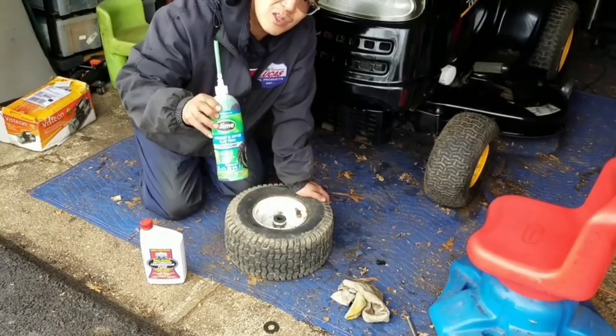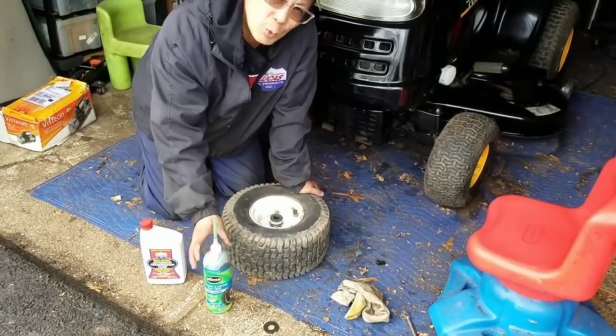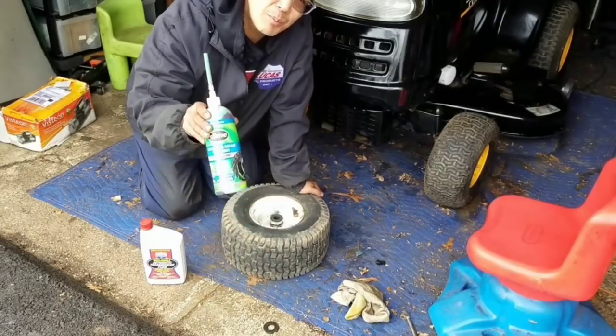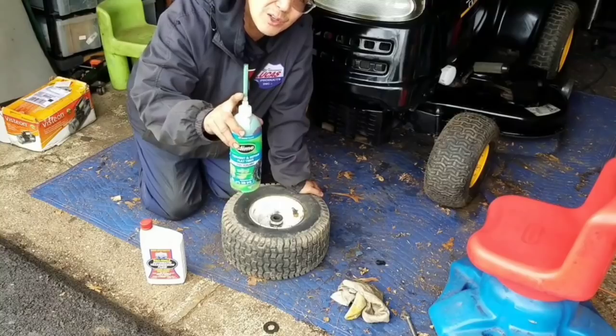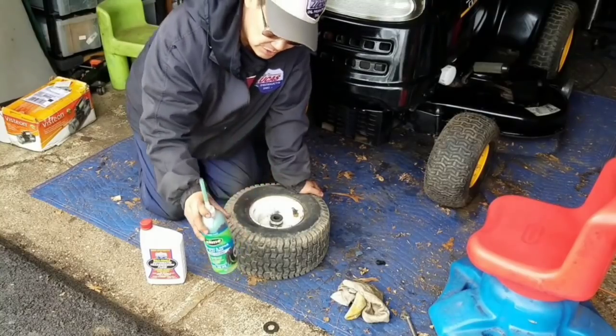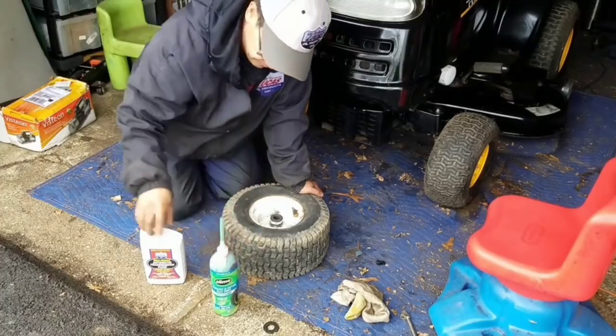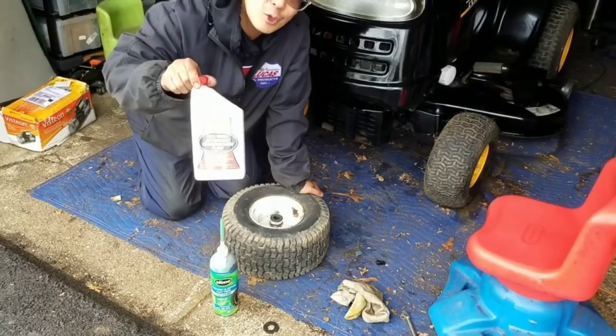It seemed to work okay as long as you take the rim off and you slosh it around the sidewalls and stuff. It ought to kind of work, you know. So this was an empty bottle of slime, but I knew that I would need this container someday with the nozzle that you can stick right onto the valve of the tire. So I just filled this up completely with this semi-synthetic automatic transmission fluid.